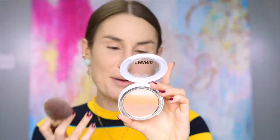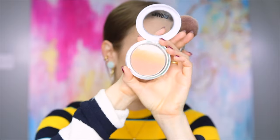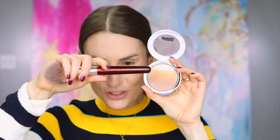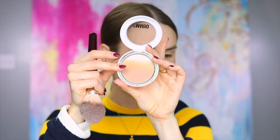Anyway, this is the Makeup by Mario Soft Sculpt Transforming Skin Perfector. I really thought that it was an effect that they were putting on the image on the Sephora website that made it look like, oh, it's shifting in the light, you know? No, it's actually a gradient. So it's like you have highlight, yellow, gold, bronze, and then neutral, which is kind of like a contour.